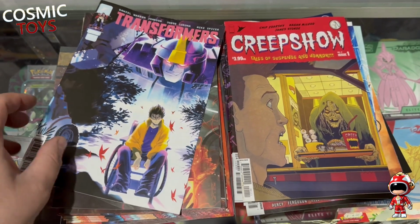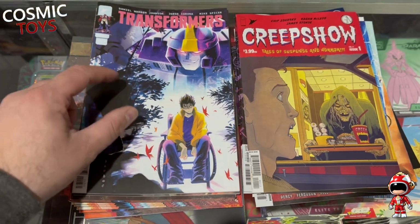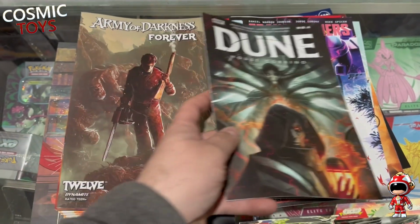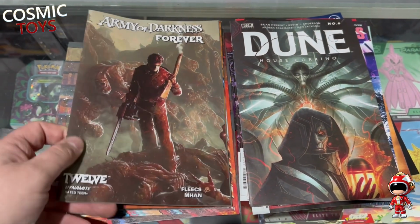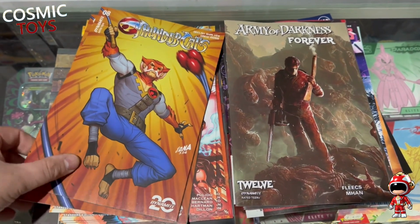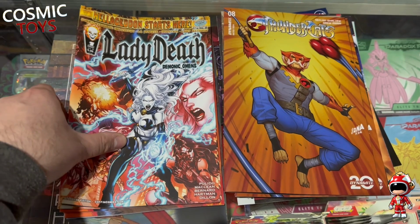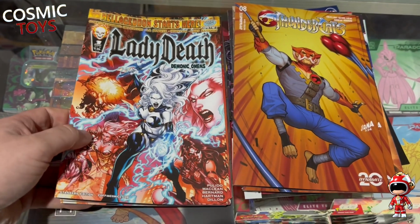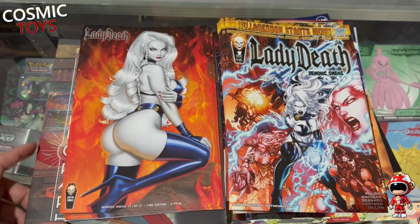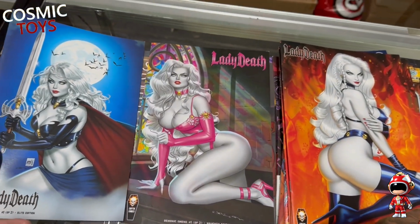Well, they didn't have the same one, so they sent me a cover B. Same comic, obviously, but cover B. Or the incentive? Might be the incentive. I think it's the incentive. Yeah. Boom, we've got June House Carino. Dynamite, Army of Darkness Forever. That's the final issue of that at long last. Thundercats. Issue 8. Lady Death, we've got there from, I think it's Coffin Comics. We've got Demonic Omens. That's the standard cover. One of the variant covers, or cover B. And then two of the more sought after covers.